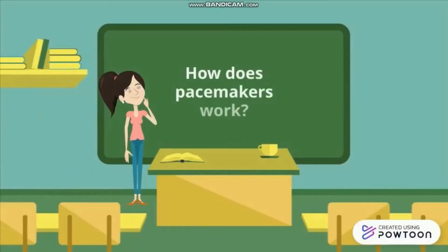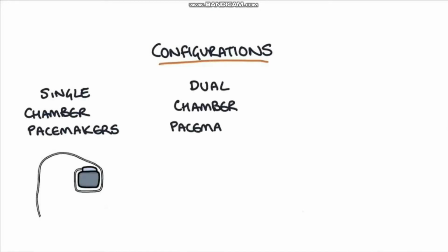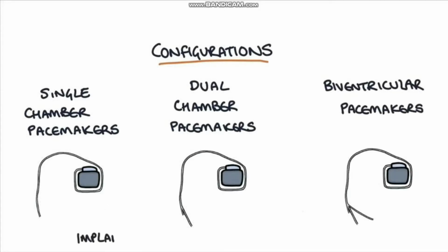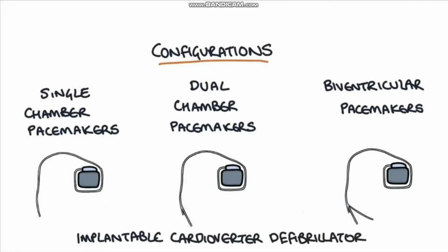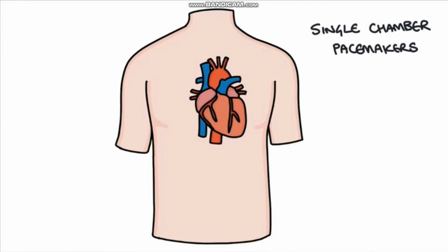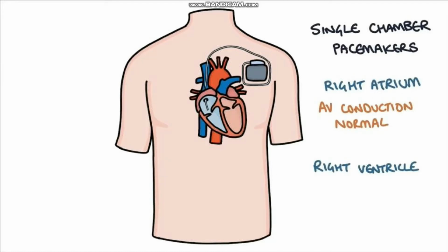Aren't you curious about how a pacemaker works? There are many types of configurations: single chamber pacemaker, dual chamber pacemaker, biventricular pacemaker, and implantable cardioverter defibrillator. The pacemaker will be installed according to the type of heart problem experienced by the patient, meaning different pacemakers treat different types of arrhythmia. If every conduction in the heart is normal and the issue is with the sinoatrial node, a single-chamber pacemaker lead will be installed in the right atrium.